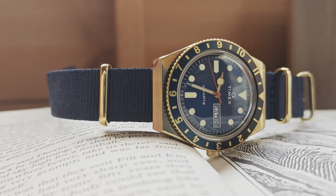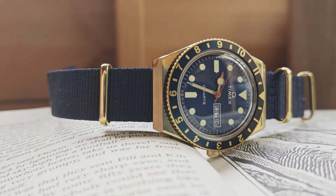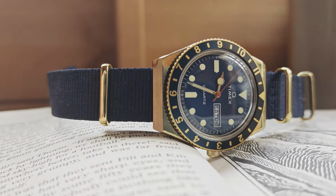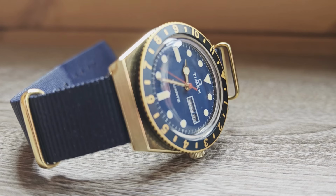Now, it might not be the most appealing colourway, it certainly isn't to my eye, but having never owned a gold tone watch of any kind before, I gave it a go, and I have to say I was pleasantly surprised. I used it mainly as a beta watch, so apologies if it isn't in the best condition, but as a result, I wore it a lot more than I ever initially intended to.